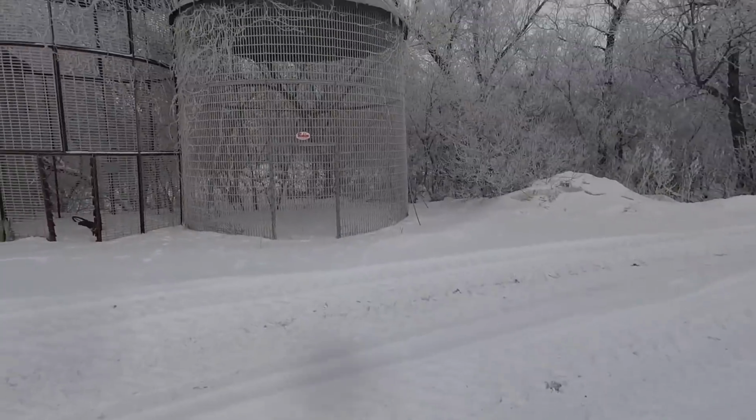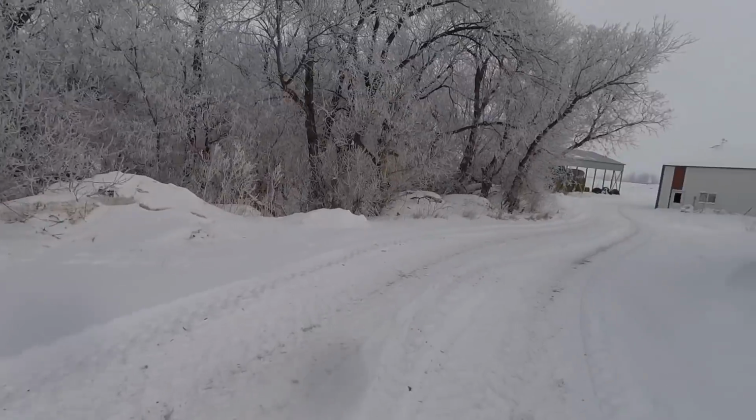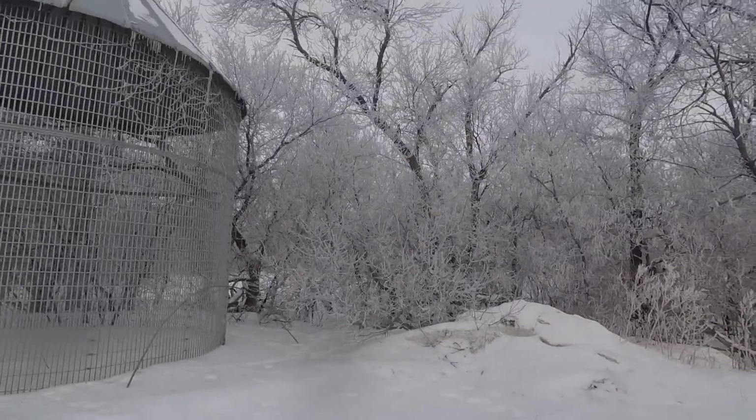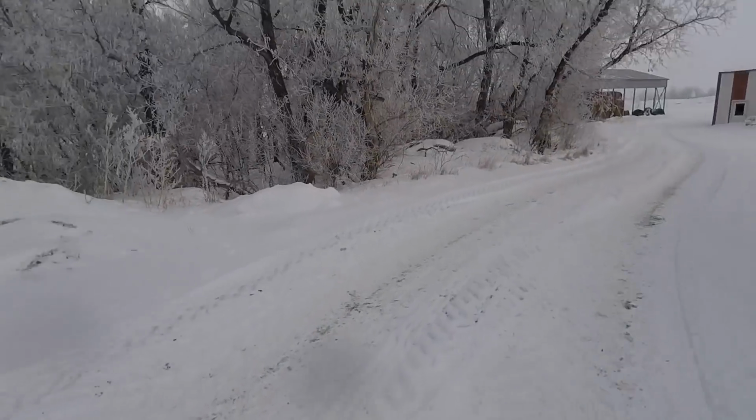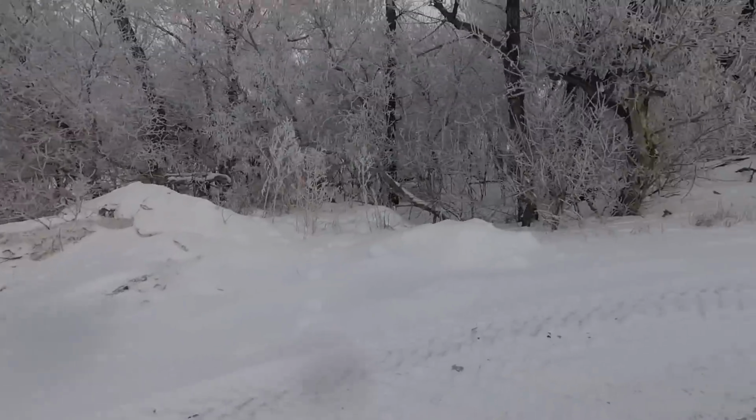Look at the trees and everything. Look at how pretty they look this morning. It's all covered in frost. Everything, all the corn cribs and everything are frosty. But yeah, so that's what I'm going to be doing here this morning.